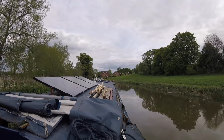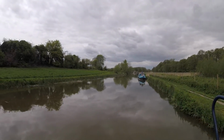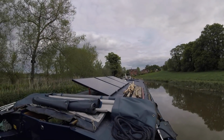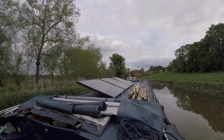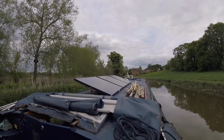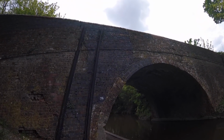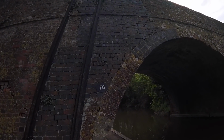In Kintbury. Stunning location though, as always. Show the house. Houses are gorgeous. We'll go do a close-up of them later. I'll do a wander around the village. And this bridge has actually been braced by some old railway lines.